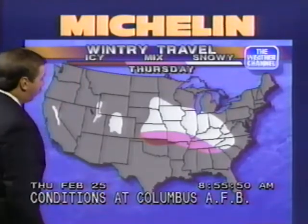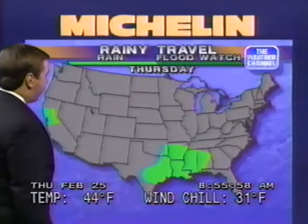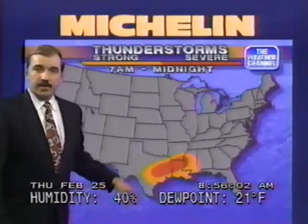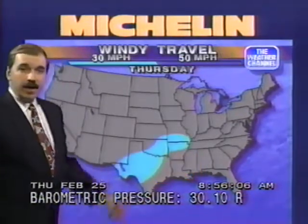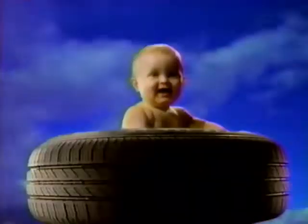The snow is now falling in the southern mountains of the Appalachians. Lighter snows elsewhere through the western mountains today. Now, rainy travel east Texas and expanding on in towards Mississippi, Louisiana, Alabama, and northern Georgia. But that threat for severe weather exists from east Texas, especially into southern Arkansas and northern Louisiana. Severe storms are a threat here, and pretty strong winds. Wind gusts around Guadalupe Pass should exceed 50 miles an hour. For regional Michelin drivers reports, call the Weather Channel Connection, 1-900-WEATHER.